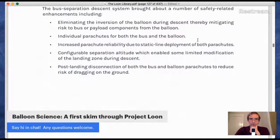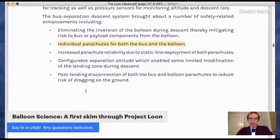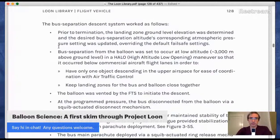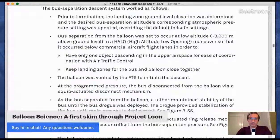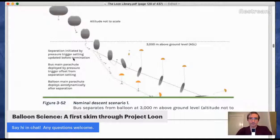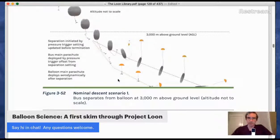Individual parachutes for both the bus and the balloon. Yeah, that's what I was afraid might have to happen eventually, was just stop trying to take the payload down on the balloon just because of parachute tangling issues. Oh, right, yeah. Without the balloon connected, your payload's going to drag a little less. Oh, nice. Yeah, we'll have to come back to this in detail. Oh, nice. Oh, I really like that. Finally, wait until you're close to the ground to deploy the darn parachute. I mean, yeah, it's a good idea.